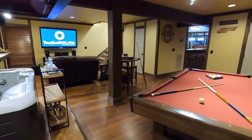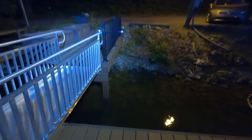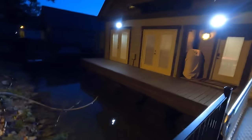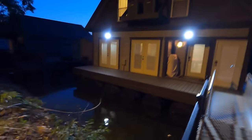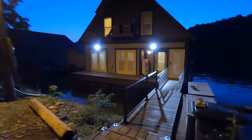And that's going to wrap things up for this beautiful custom-built floating cabin for sale here on the fresh waters of Boone Lake in East Tennessee. Step right back off the side, back to where we started. Let you get a few looks at this one again here on the exterior.